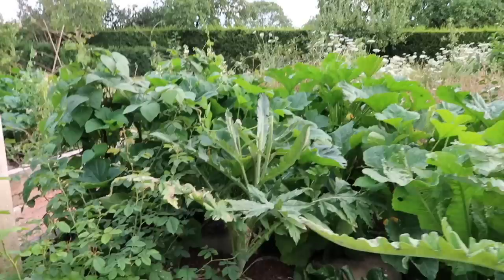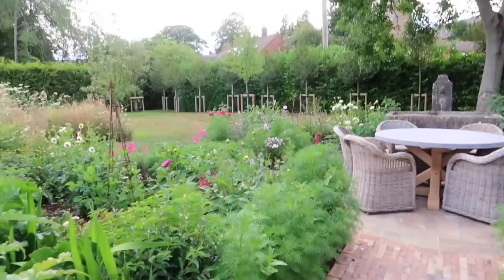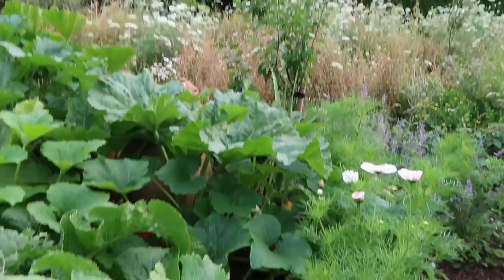I did pull out a few of the leaves just to try and get a little bit more air circulation going on in here. And oh my goodness, the cut flower area also just overflowing. I did pick a load this morning. Oh, look how beautiful this is. Look.